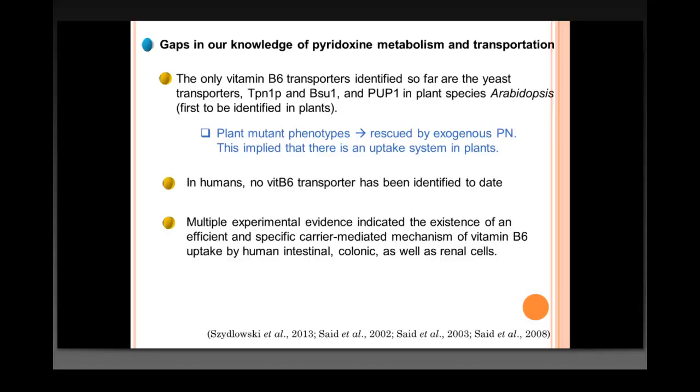Generally speaking, in other species, the only identified B6 transporters are the two transporters in yeast. And recently, the transporter BOR1, or boron permease, was discovered in Arabidopsis, which is the first one to be discovered in plants, by Szydlowski and colleagues in 2013. They were able to do so by working on mutant phenotypes of plants. They knocked out the genes responsible for de novo synthesis of vitamin B6, making these plants unable to synthesize vitamin B6 de novo. So the only way that they can survive is by absorption of pyridoxine from outside.